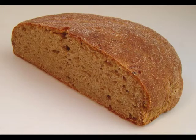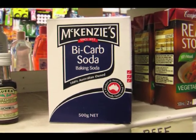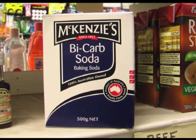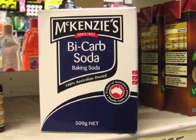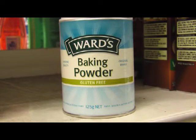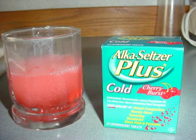Sodium bicarbonate or bicarb soda is a modern chemical replacement for yeast. It is a very mild alkali and will react with natural acids in the food to make the carbon dioxide chemically. It is sold pure or as ingredients in baking powder, self-raising flour, or in antacid chemicals for the temporary relief of indigestion pain.